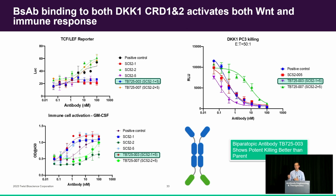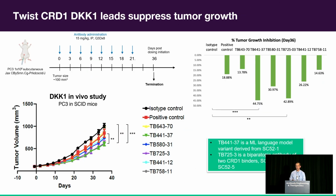But we also made a molecule that hit the same site, the CRD1 site. We took 2 different VHHs and combined them into a molecule with 4 VHHs that all bound to CRD1. As you'll see later, that particular biparatopic antibody is not really a biparatopic because all the VHHs bind in the same place, but it's a highly avid molecule, and as you'll see in the next slide, that particular antibody has really potent activity in vivo.